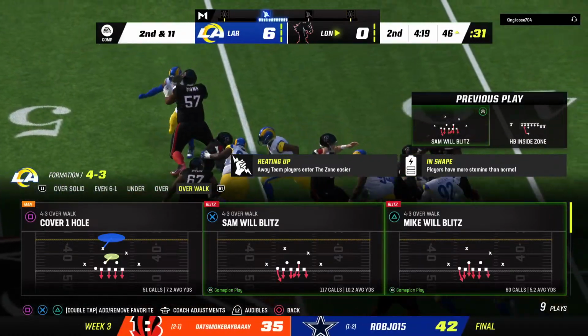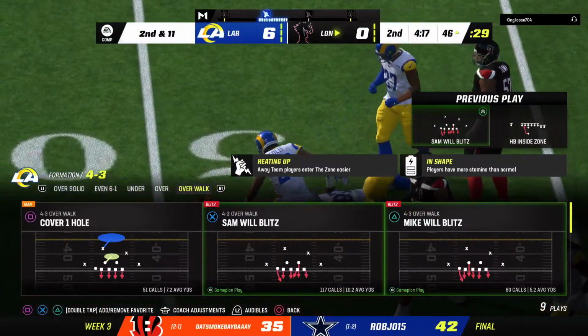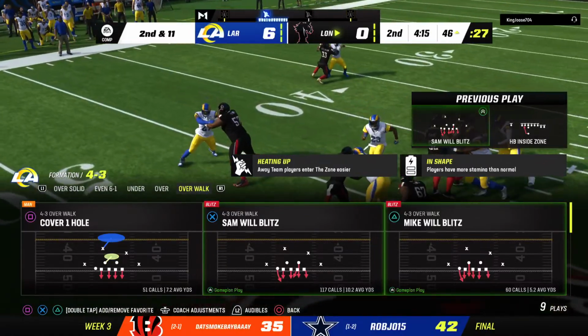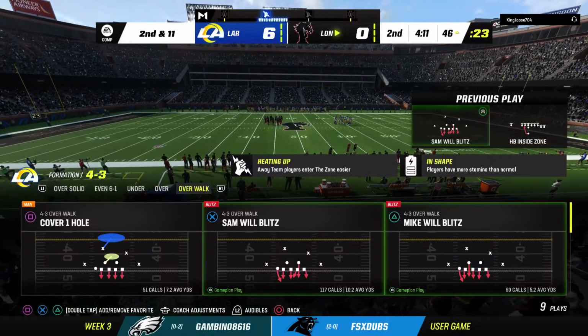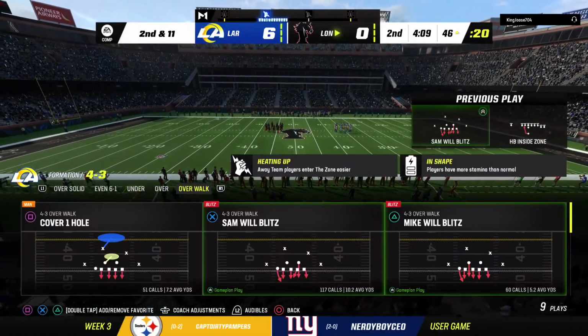Sometimes that's the danger of putting that jumbo set out there. You just get a lot of bodies massed in one location. You could wind up with 18, 20, maybe even all 22 in the box, and there's nowhere to run the football.